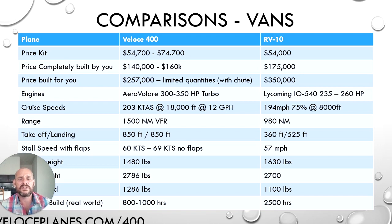And the price all in to build after everything's said and done is still cheaper with ours than with Van's, right? If you want to do a build center, comparing apples to apples with a parachute, which you can't get in the Van's, ours is $100,000 cheaper with the parachute. If you take the parachute away, we're about $120,000 cheaper than the Van's RV10 built at a build center with your help, right? Our cruise speeds are way faster than a Van's with less fuel burn.